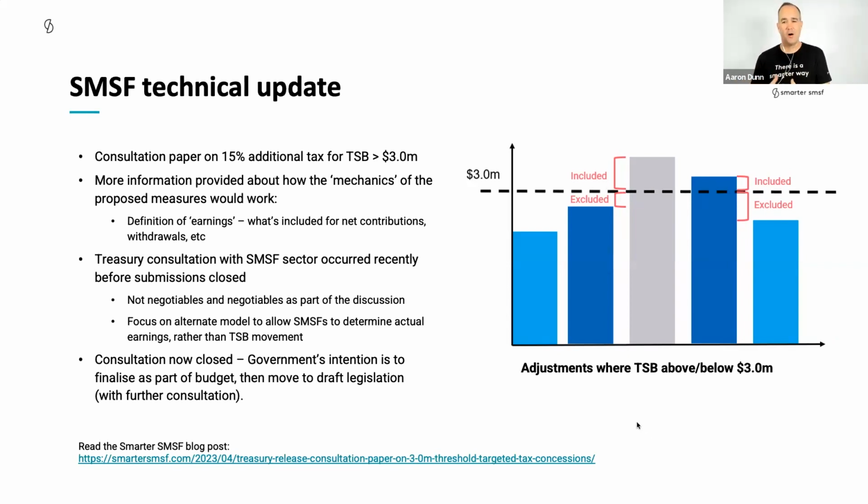to get an understanding of when we need to look at the calculation to determine the amount of earnings that are attributable and the proportion that is above 3 million, there will be what I call a ceiling and a floor that will need to be applied, in essence, capping out at $3 million if our balance goes above 3 million for the first time, or our balance reduces down to $3 million for the first time. So these sorts of things now form part of the discussion going forward, and we get an understanding of how the government is looking to deal with that.